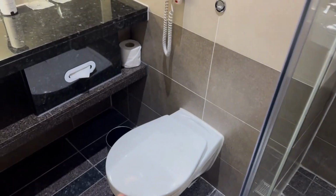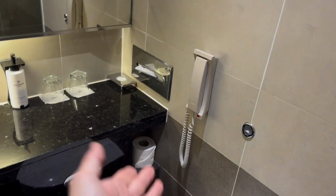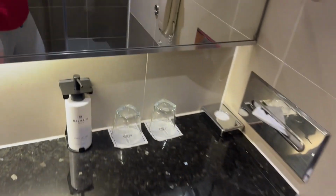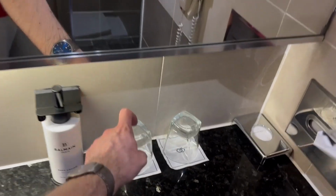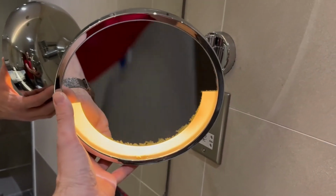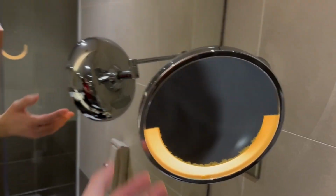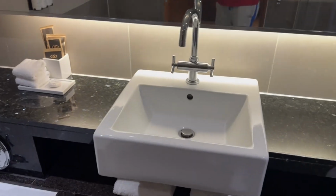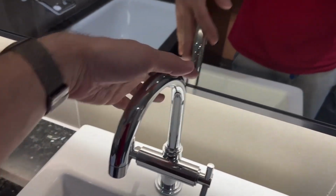You've got your toilet, your phone by the toilet. You've got toilet roll and hankies everywhere. You've got your body lotion, glasses. You've got an adjustable mirror, a huge mirror, and then a TV in the wall to show the sink. Although I will say, this looks like a kitchen tap to me.